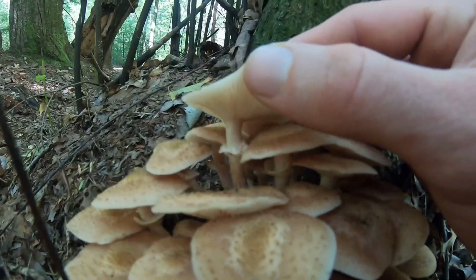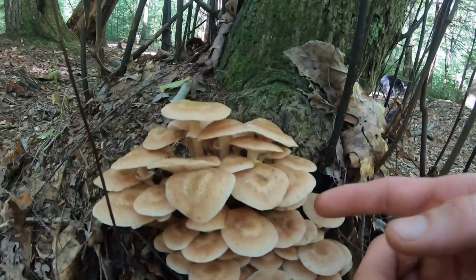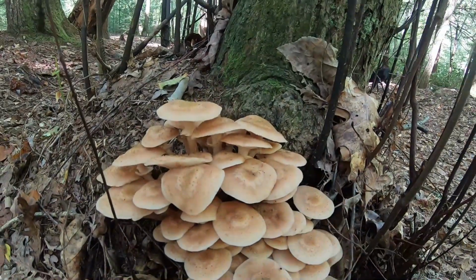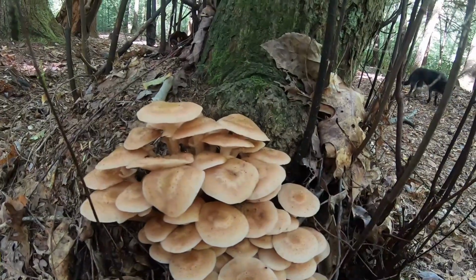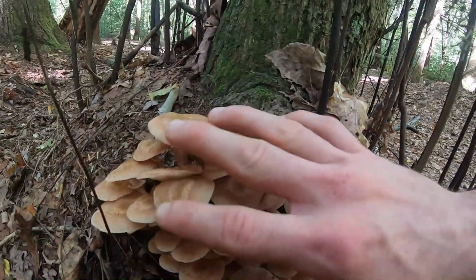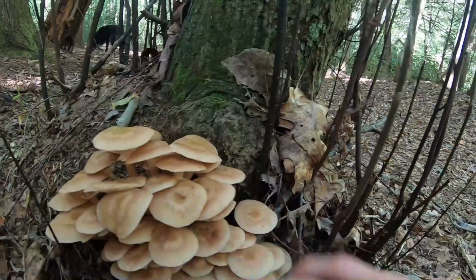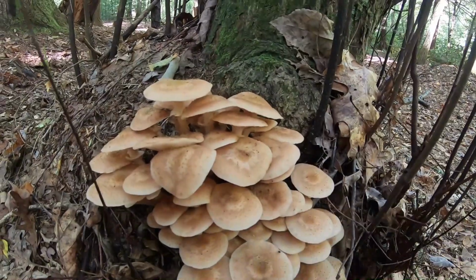They're not ringless honeys. There's some big boletes behind you. I wouldn't say it's honeys because I'm not gonna munch on a hunch, but there's a lot of lookalikes. Honey mushrooms are not for beginners. There's a lot that these could be. They do look like honey mushrooms though.